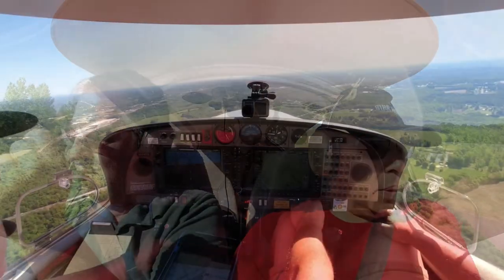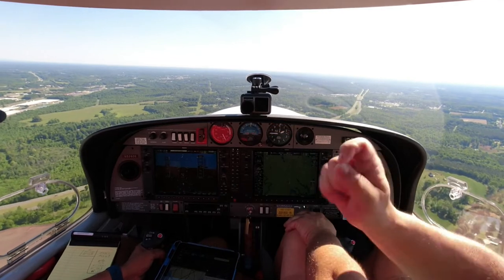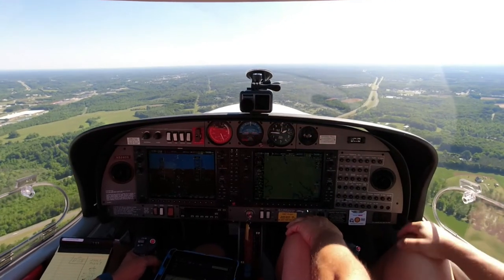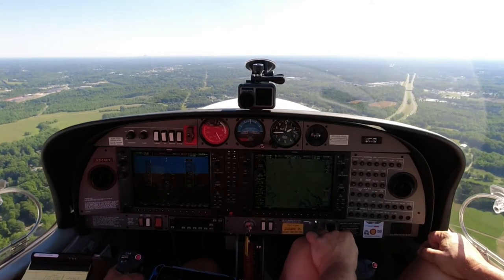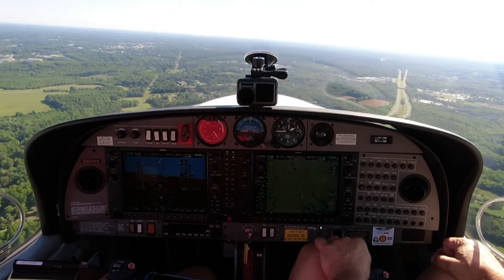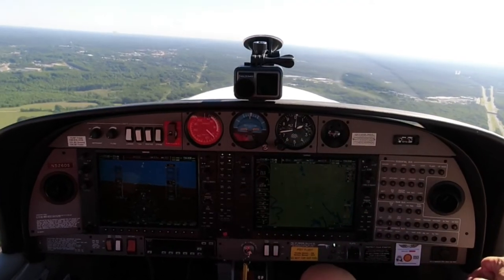Just stay left close traffic for 2-4. All right, here come our 1,000 footers, right? Roger that. As soon as we're abeam, put your power back to about 10 inches. 1,000 footers, to 10. Okay, now hold your level. Put it down to 10 inches.